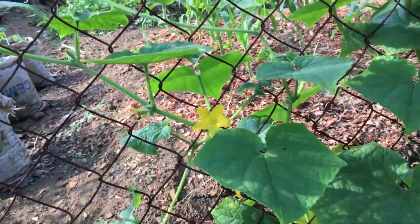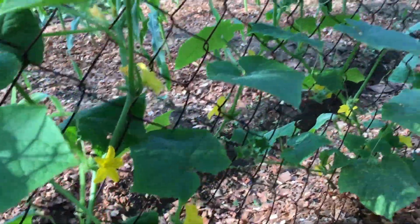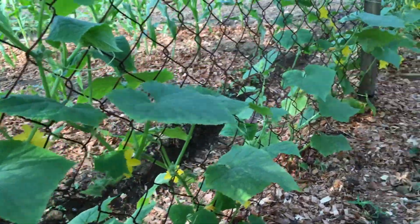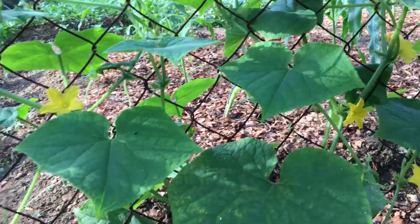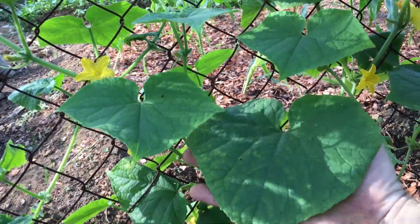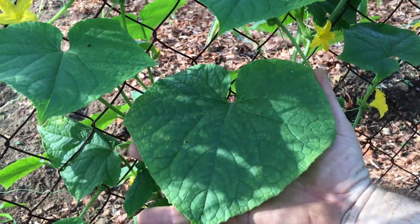The cucumbers are another crop that I'm really excited about. I mean, these things are just going crazy. So this is the Ashley variety. As you can see, there are blooms all over the place and just starting to set some fruit. It's a slicing cucumber. You can see how big the leaf is.